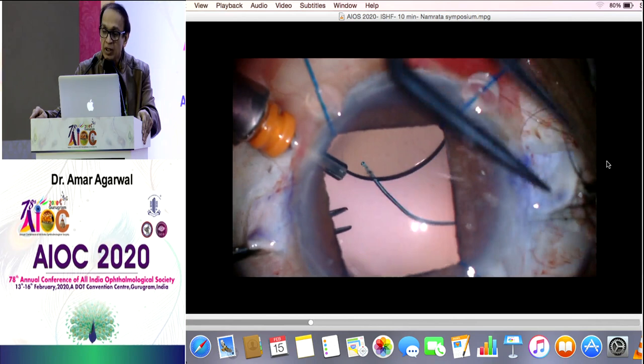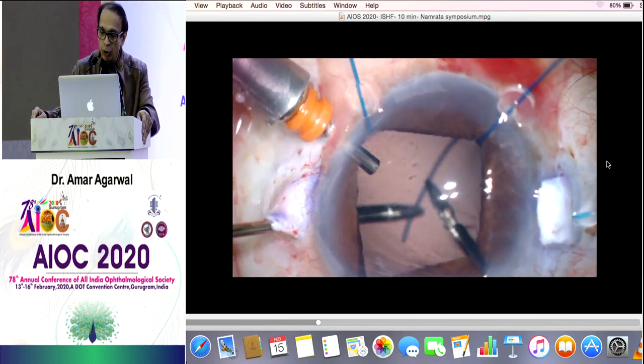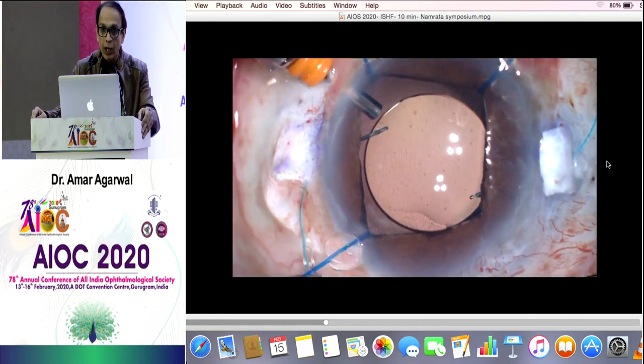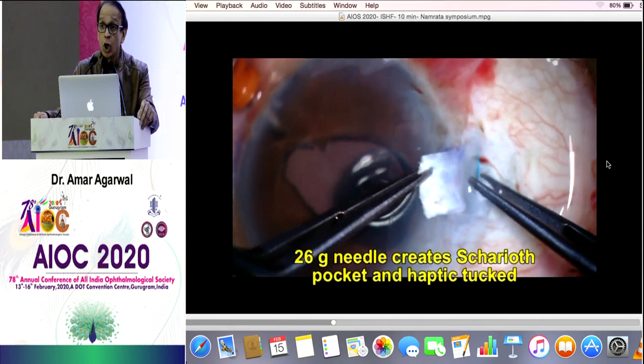So once you have caught that tip of the haptic with the handshake technique, you're through. Now once I have done that, see again, I'm going to transfer it from one hand to the other, catch the tip of the haptic, pull out. Once you have done that, again, what am I going to do? I'm going to do a multifocal glued IOL, but in this case, an existing IOL which is inside. Now remember, I had come anteriorly, I told you 13 millimeter eye, but look at the amount of haptic externalized. It's a lot. This lens, there is no way it will dislocate.